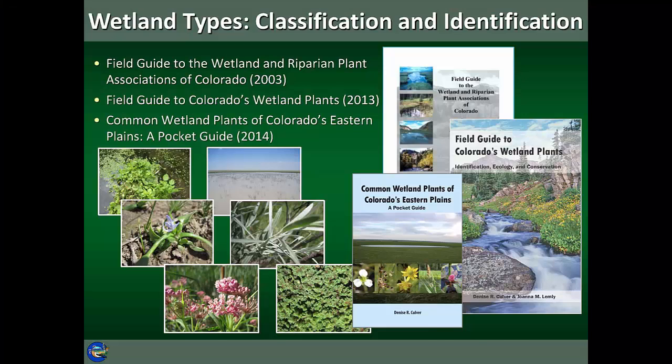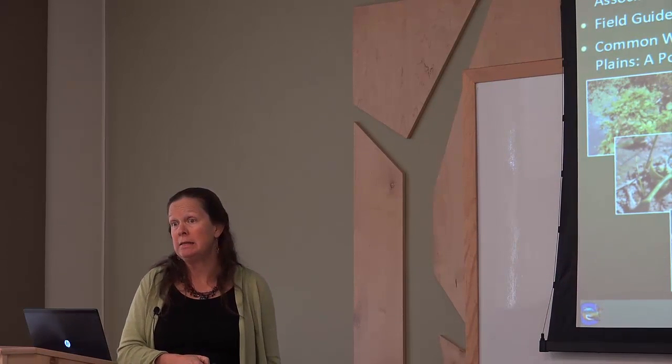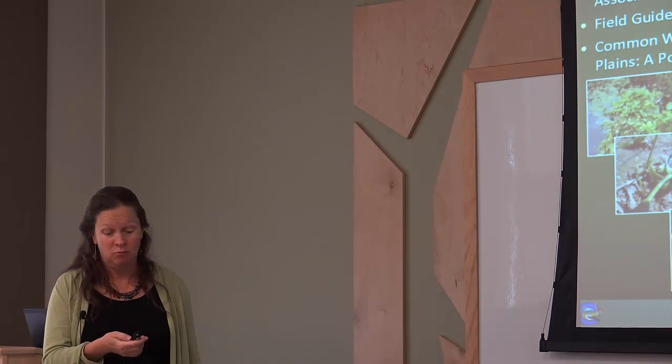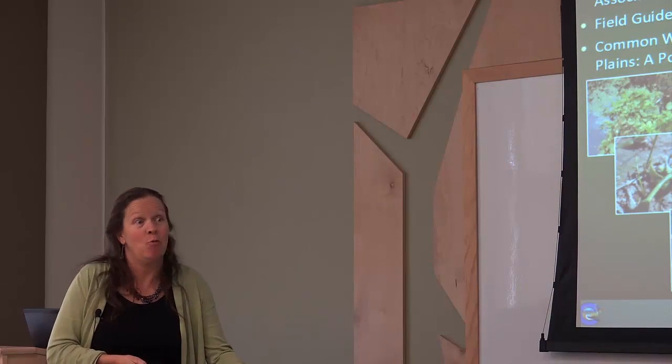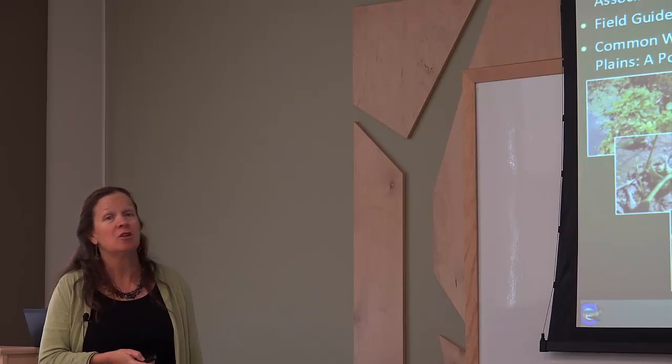Another example of how we've used our data is to, again, get the word out. We had the wetland and riparian plant association information, so we put together a nice guide to wetland plants. And these little pocket guides for the common plants of the Eastern Plains, and we've been getting these out. We also have a rare plant website on our website that really helps people identify what these species look like, where they are found, and whether this is maybe one that I have in front of me or in my yard or that kind of thing. So we've been trying to make these educational materials available.